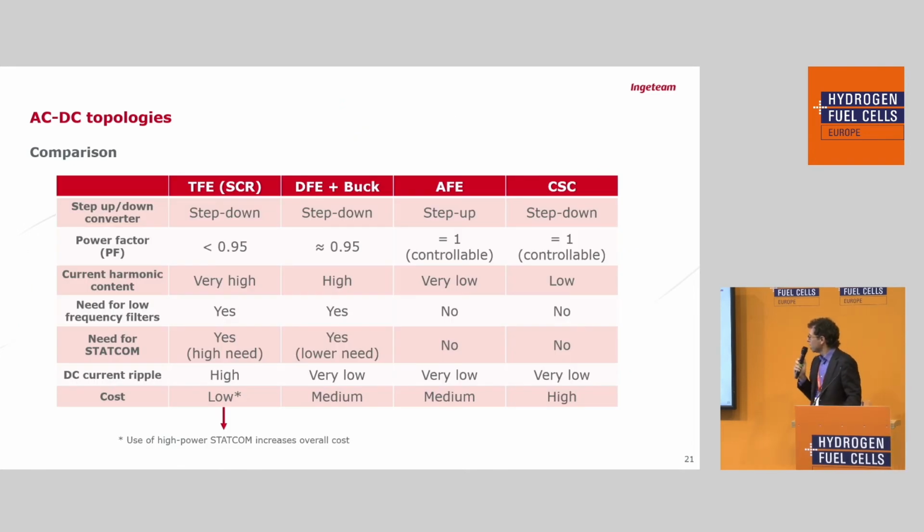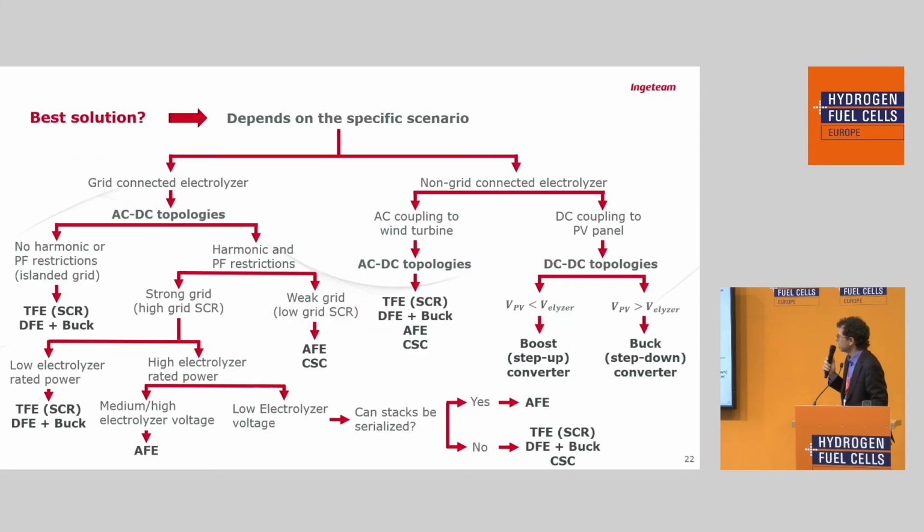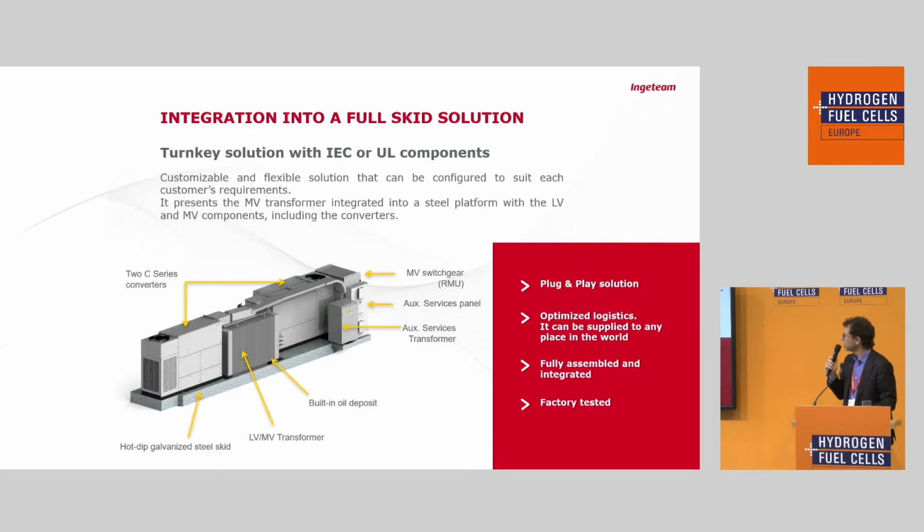So, a table of comparison, you can study it afterwards. So which one is better? It depends. It depends on many things. So this is not a classification. It's just to see the complete possibilities. Depending on the voltage of the electrolyzer, the grid that you are connected to, and the power, you have to study case by case which topology is the best.